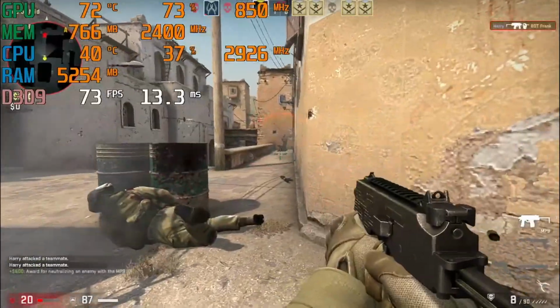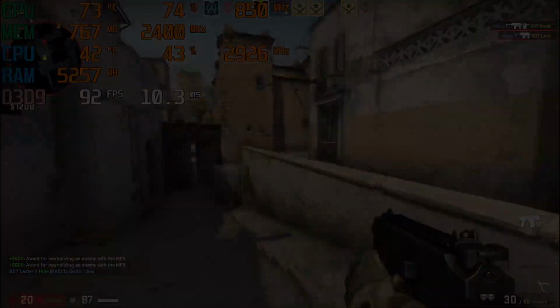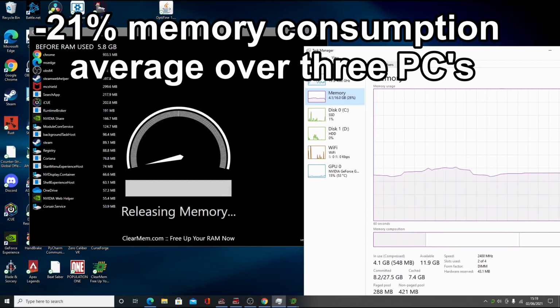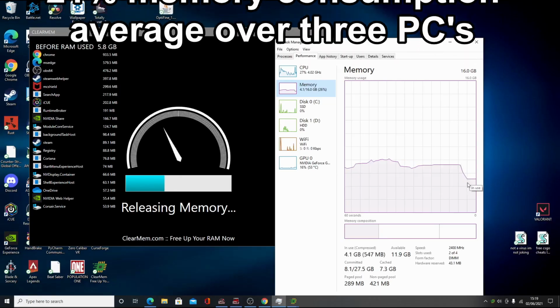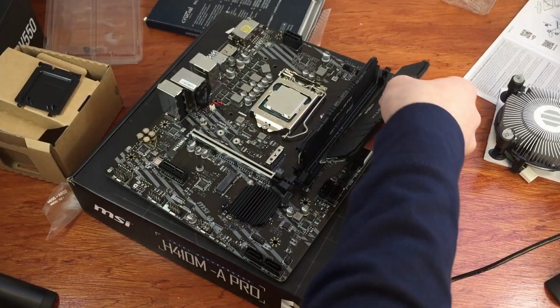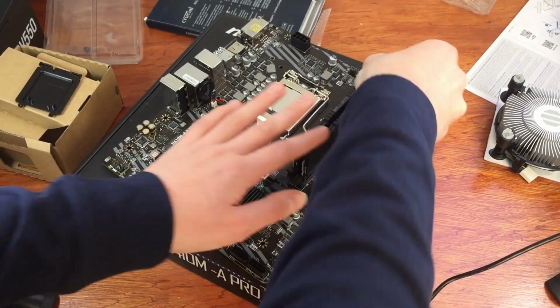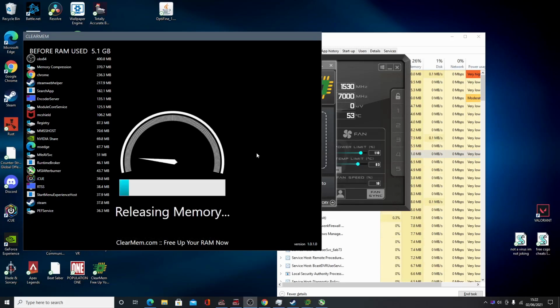However, in general usage, where the RAM consumption was low to begin with, Clearmem reduced the existing memory usage by only 20% on average. Yes, I never expected it to do much more, but £7 for this seems too expensive. In most scenarios, upgrading your RAM will work much better and won't require you to watch a long animation every time you start your computer.